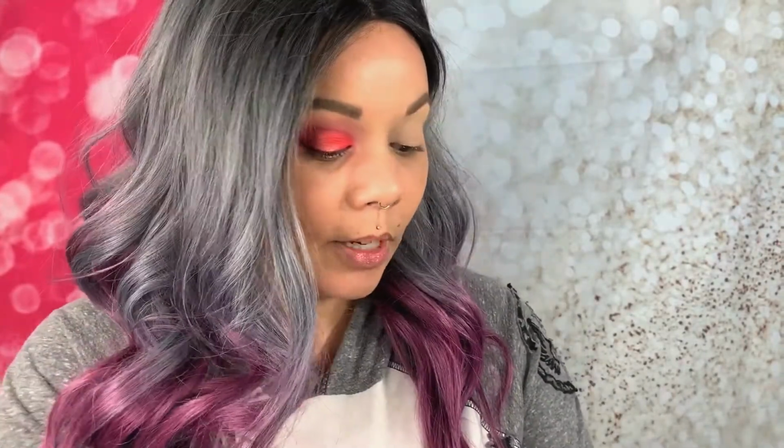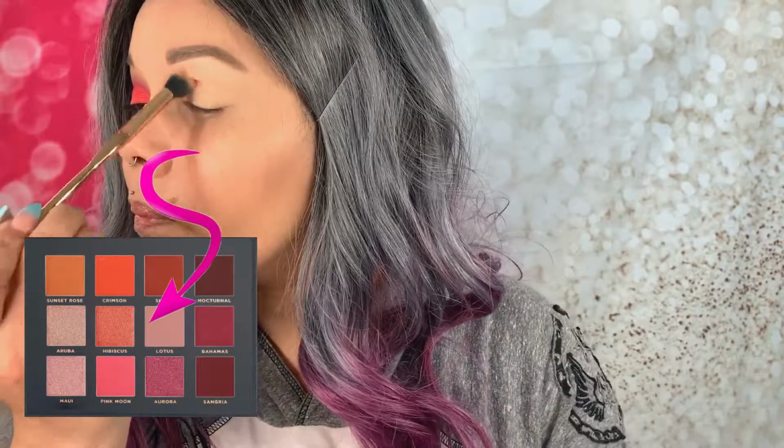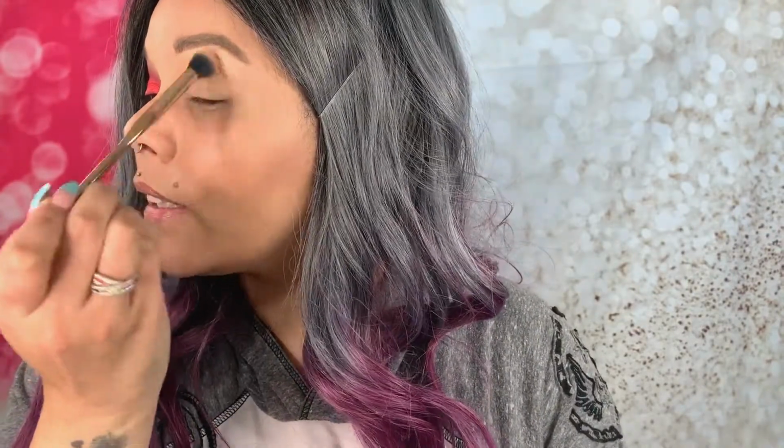As soon as I opened it, my eyes went straight to Crimson, and I had to play with it. I had to. So I primed with the Makeup Revolution Pro Concealer, and I did set it with a little bit of translucent powder. And I went in with Lotus first as our transition shade all over the lid. Me trying to sound all fancy.